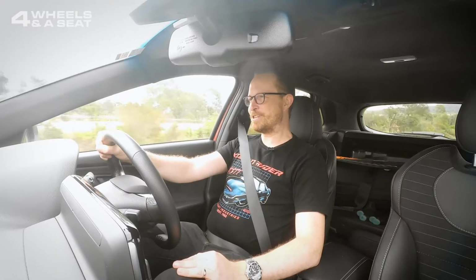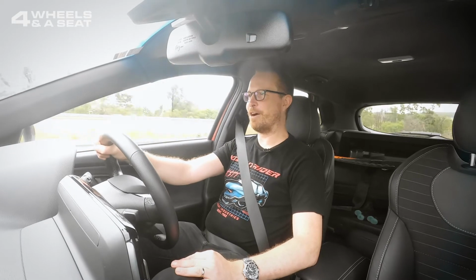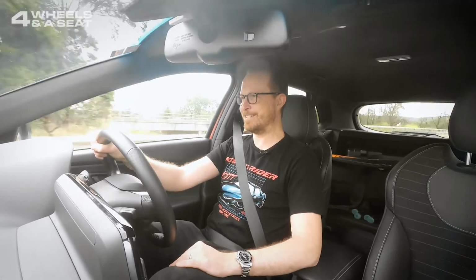It's something that you'd probably want to hoon around on the weekend on, and if you're going to be stuck in traffic on a daily basis, you might want to pick something that's perhaps just a little more softly sprung. Suspension is quite firm, especially in sport mode on rough roads. This particular stretch of freeway I'm on now is not one of the better ones.